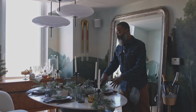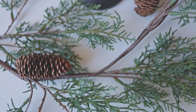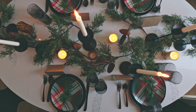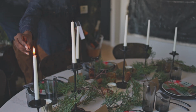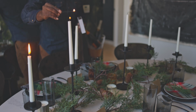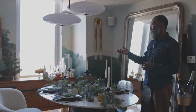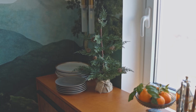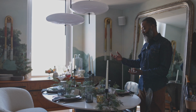And then I also did cedar garland just as a runner throughout the table, just to bring in that Christmas element, and then candles. Lighting is very important for the holidays. I didn't add Christmas lights, so that candlelight is almost like the fireplace or your Christmas lights. And in the back on the banquette, I also added just a little cedar Christmas tree just to pull Christmas from the front of the dining room to the back of the dining room.